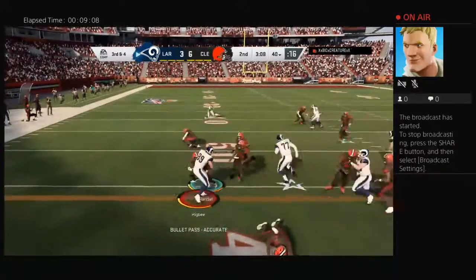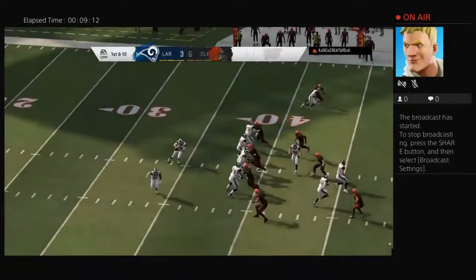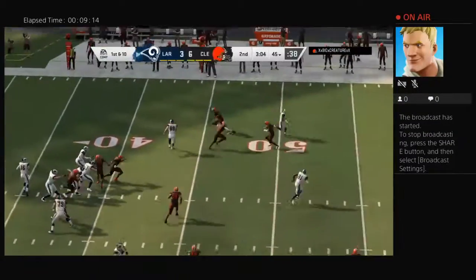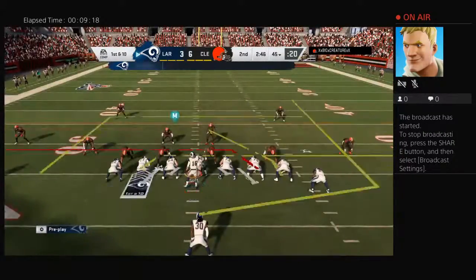Now Goff. He's got his target. It's the tight end, Tyler Higbee. And he's got the first down as he's up to the 45-yard line. First down, L.A. Goff finding Higbee.